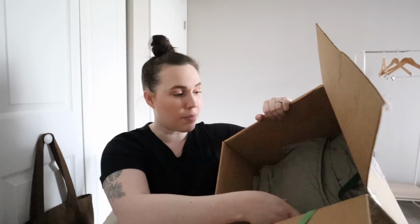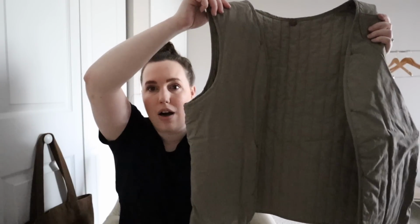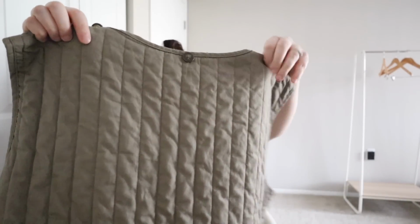We got the last thing in the box. Let's see. Okay, it's a vest and I am really into this. This is so cute. I'm normally not a vest gal, but I really love this color and the texture. I think this is so fun and it looks like it can be reversible.